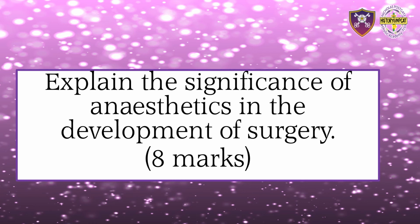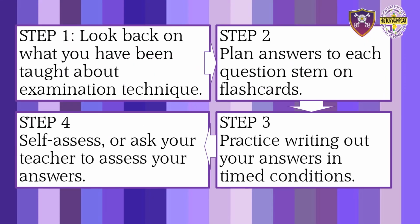This examination style question stem could be planned as a flashcard or even as a summary diagram. Here are some key steps that will help you to do this. Step 1. Look back on what you've been taught about examination technique. Step 2. Plan answers to each question stem on flashcards or maybe as a summary diagram. Step 3. Practice writing out your answers in timed conditions. Step 4. Self-assess or ask your teacher to assess your answers.